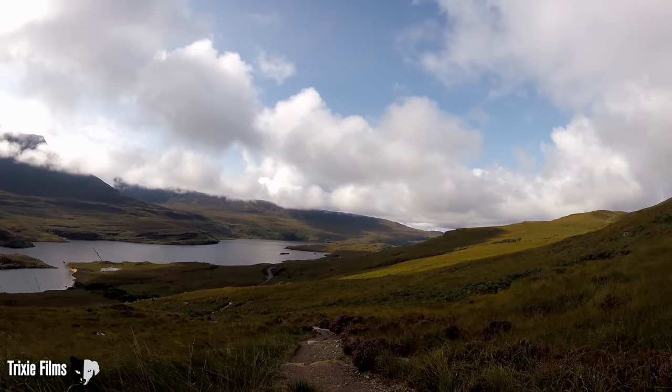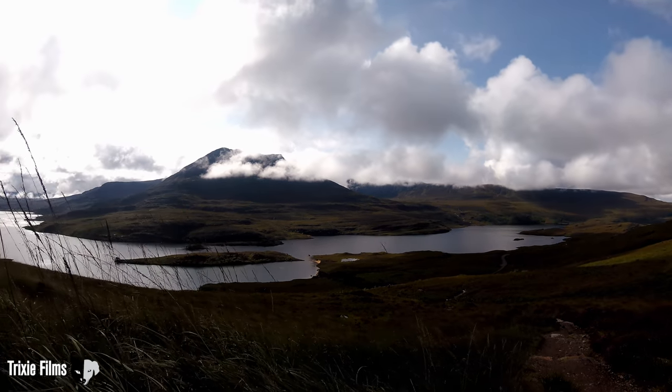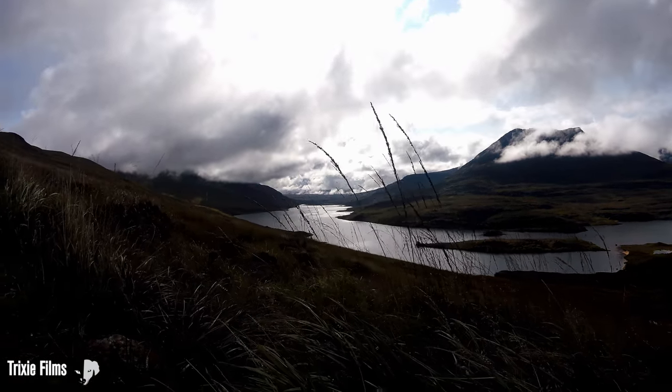Just a quick view back. Up, down there, this is where we just come up. And then just a view back around there.